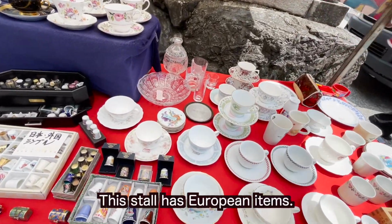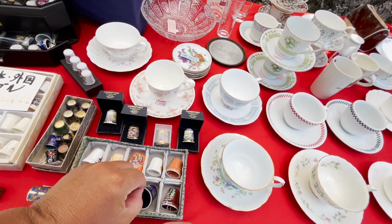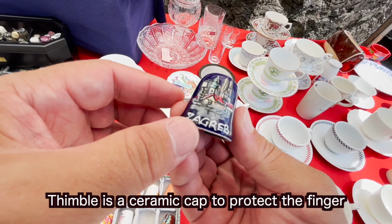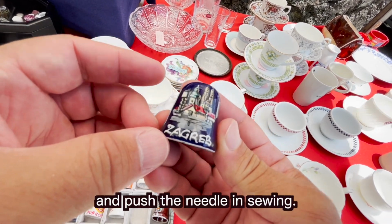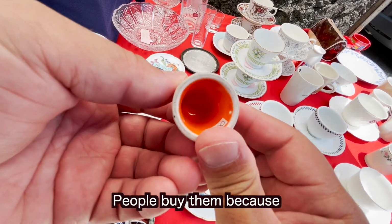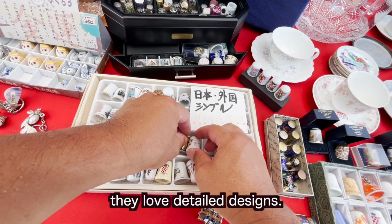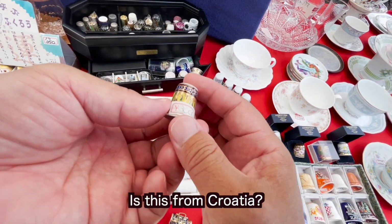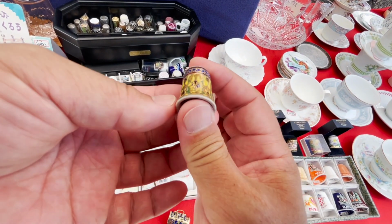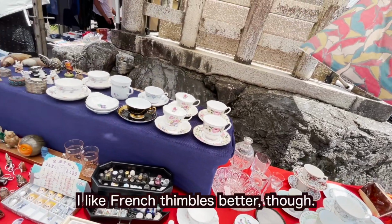This stall has European items. Thimble is a ceramic cap to protect the fingers and push the needle when sewing. People buy them because they love detailed designs. It is from Croatia, 2,000 yen or 13 USD. I like French thimbles better though.